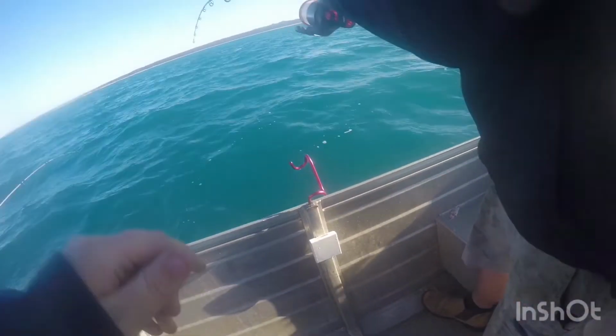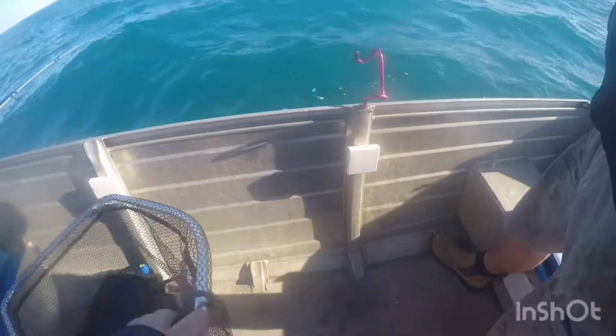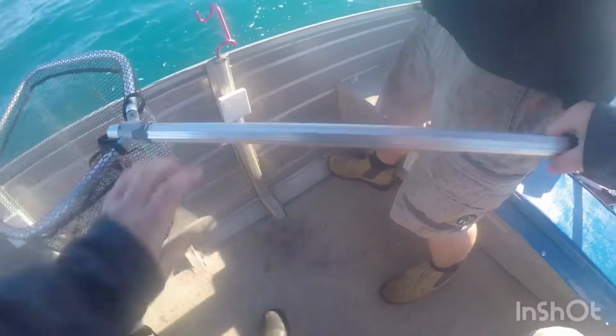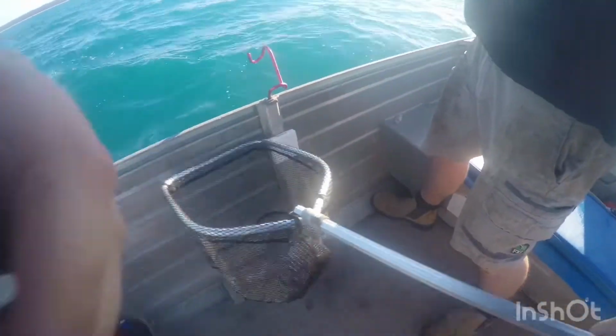Hi guys, so we're onto a fish. Dad reckons it's pretty good. So Heath's just winding the other rod. Go Heath, nice and far. It's a bit bumpy out here, but... Well, it could be Gummy, but we're not sure.